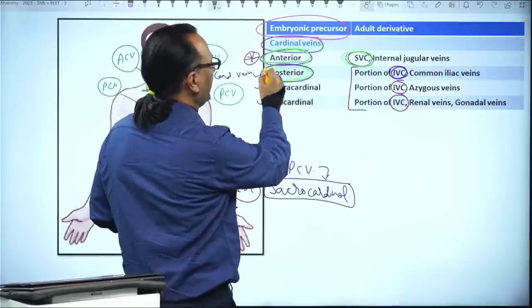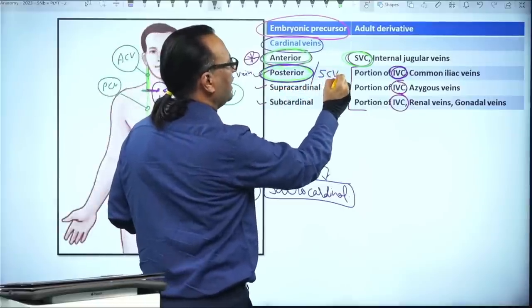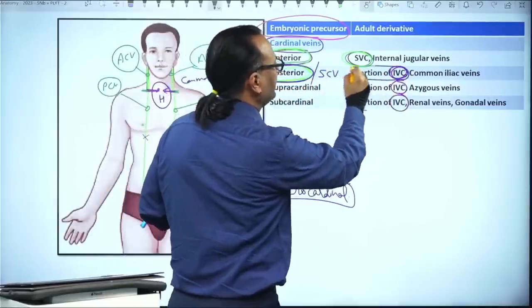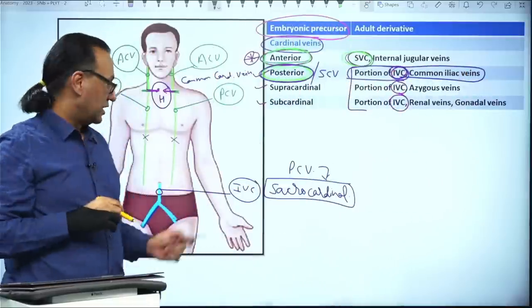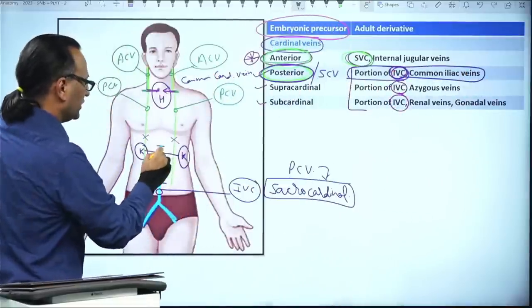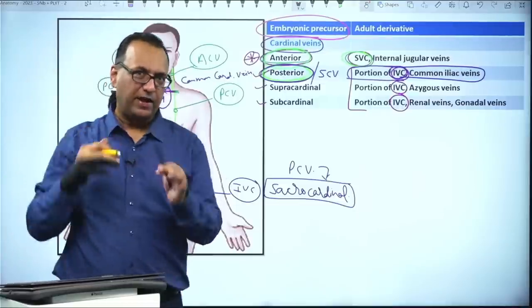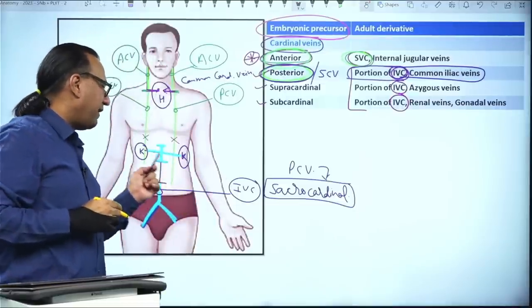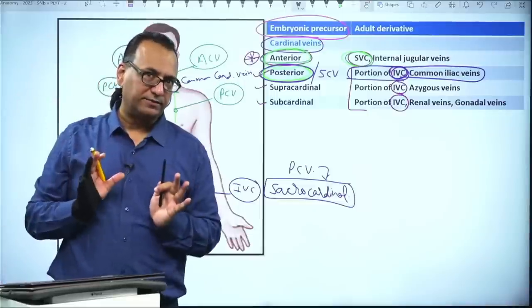And that is what you can see here. The posterior cardinal vein which you are talking about can also be written as sacrocardinal vein, and they will form a portion of the IVC and common iliac veins. I will repeat, showing you here, this portion will receive the venous blood from the kidney, meaning the renal vein, draining into the inferior vena cava. And the renal veins and this part of the inferior vena cava will have a separate origin.